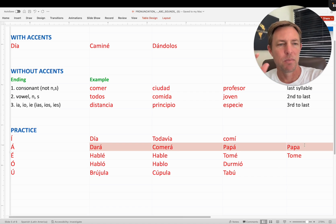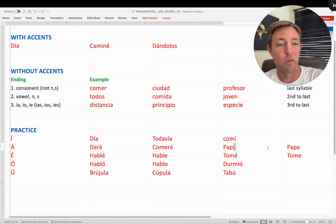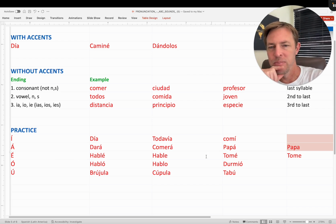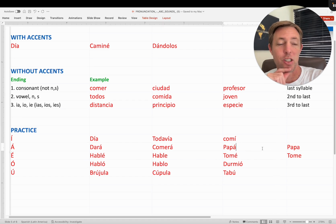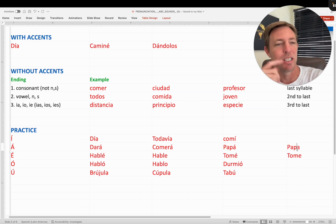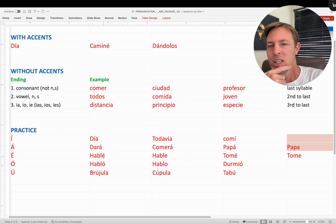Papá. Papa. All right. And do you know the difference between papá and papa? Papá means father and papa means potato. So don't call your dad a potato unless you mean it. And fun fact, they call the Pope El Papa, the potato. That is true because in Italian, it's papa. So they took it from Italian, but in Spanish, that actually means potato. Okay.